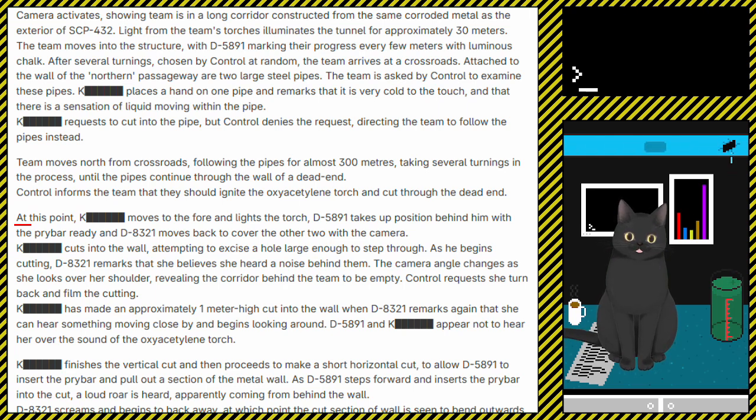K cuts into the wall, attempting to excise a hole large enough to step through. As he begins cutting, D-8321 remarks that she believes she heard a noise behind them. The camera angle changes as she looks over her shoulder, revealing the corridor behind the team to be empty. Control requests she turn back and film the cutting. K has made an approximately 1 meter high cut into the wall when D-8321 remarks again that she can hear something moving close by and begins looking around.